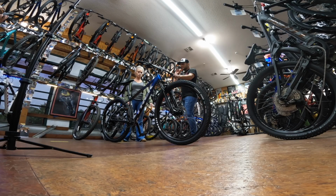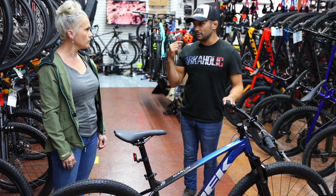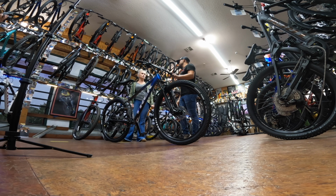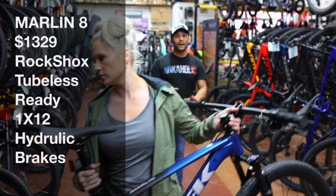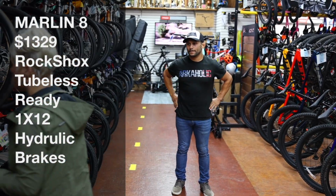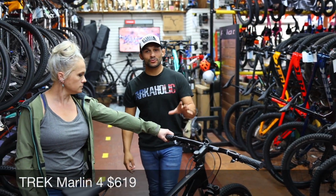Now, we've seen the 3 hardtails. I want to come in here and get on a bike today. I want to know your cheapest hardtail mountain bike you've got. The least expensive one is going to be the Marlin series. All right, now we're talking $619.